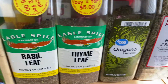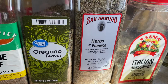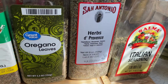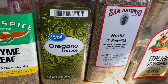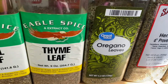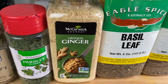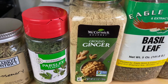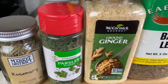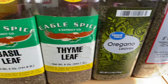So I keep these on hand and refilled consistently, guys. You have to have some dried Italian seasoning. Herbes de Provence is my favorite. Oregano leaves, some thyme and basil leaves, some ground ginger, some parsley, some rosemary. Yes, guys, that is just a few of the herbs that I keep on hand.